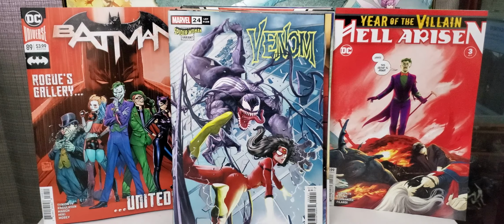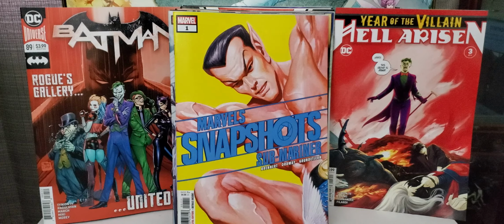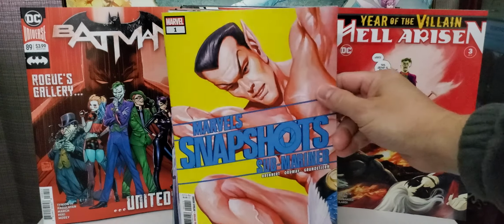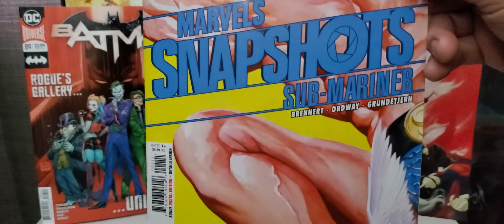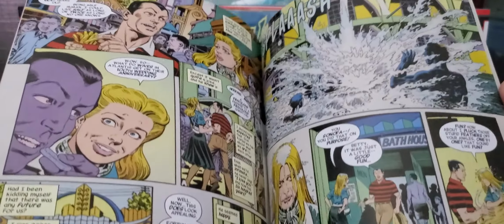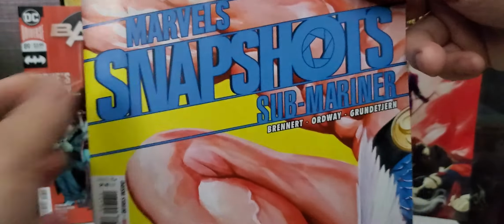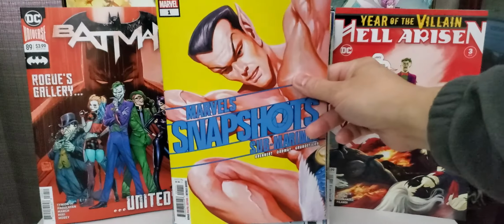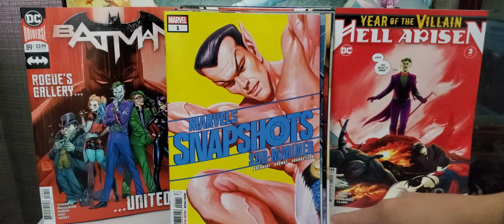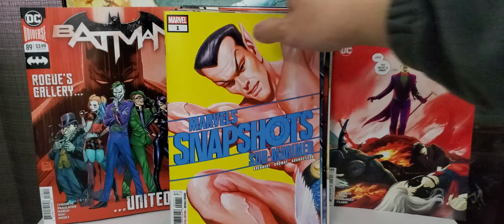Alright, last one I got is from Marvel's Snapshots. This is Submariner, issue number 1. Looking forward to reading this one. It has Jerry Ordway's art, so it looks like classic artwork by Jerry Ordway. Yeah, cover looks like it's by Alex Ross. It looks like it's a connecting cover because you can see what looks like Thor's helmet, or no, that's probably his wing foot. So it's probably not a connecting cover, but it's a pretty good cover.